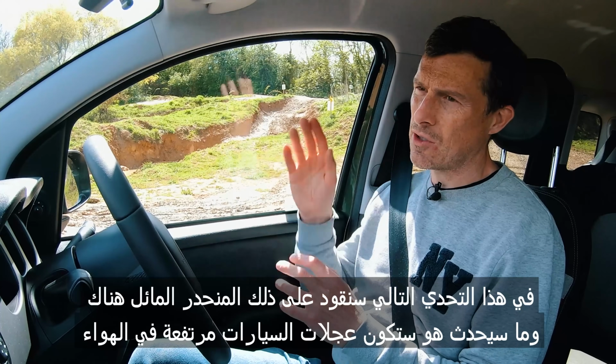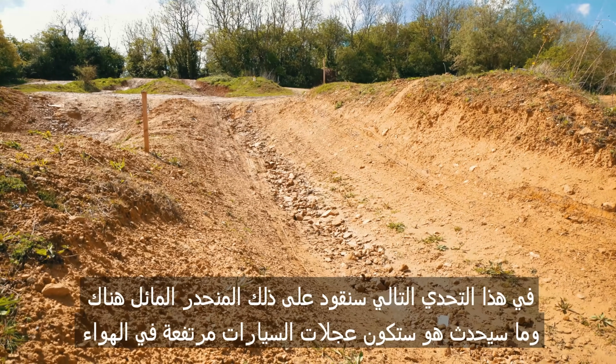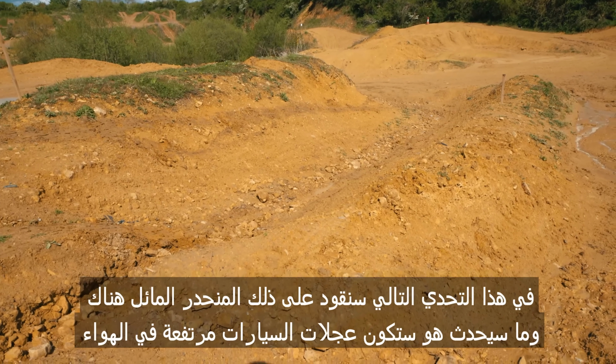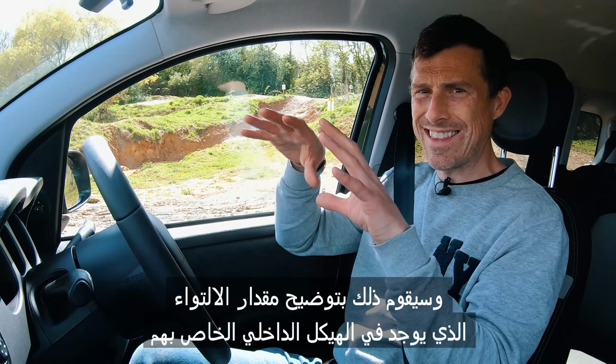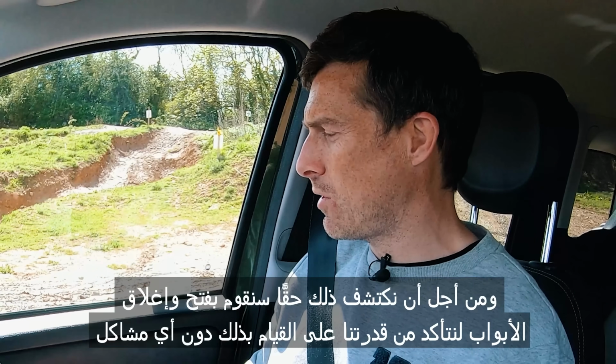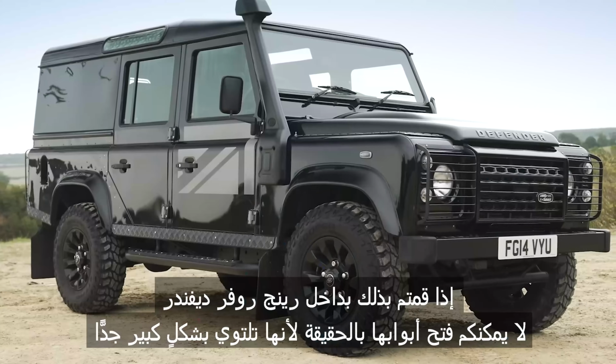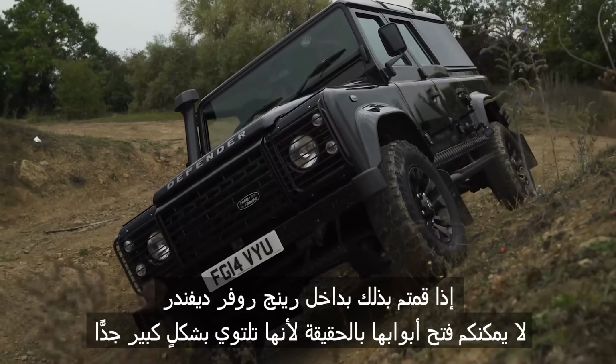For this next test, we're going to drive down that slope there, which is banked. And what's going to happen is the car's going to get the wheels up in the air, and that will show how much twist there is in their chassis. And to really check out the twist, we're going to open and close the door, make sure we can without any problems at all. If you do that in an old Land Rover Defender, because they twist so much, you can't actually open the door.